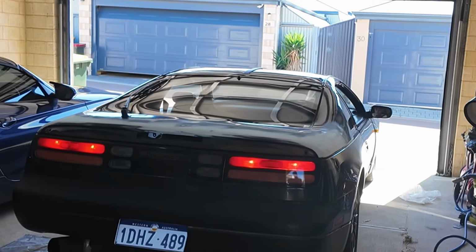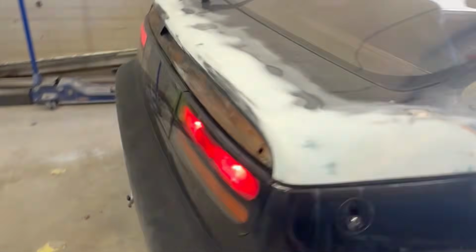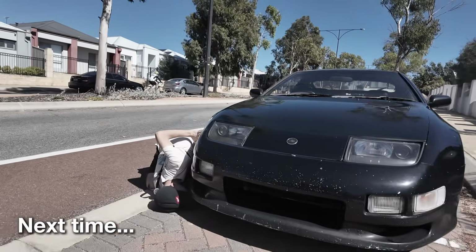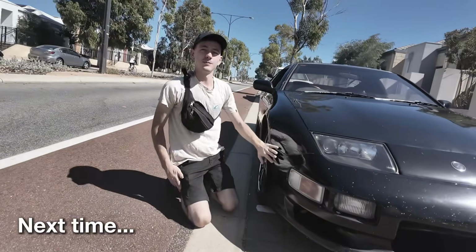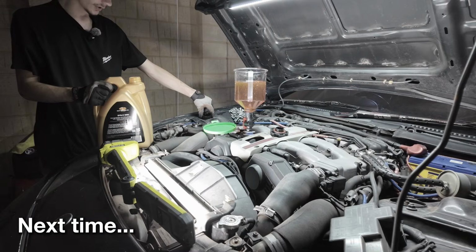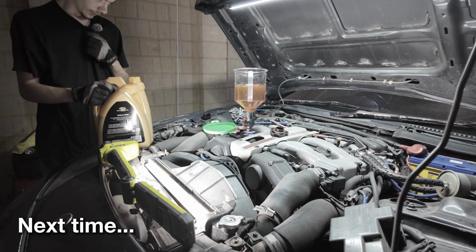Here it is, back from the panel beaters. It's looking really, really good. And it's definitely taken a step towards the whole thing being repainted. But before we can paint it, we have to tackle those mechanical issues. And in next episode, we'll be going over everything that we have to fix. And we've realized the whole AC system needs to be ripped out.